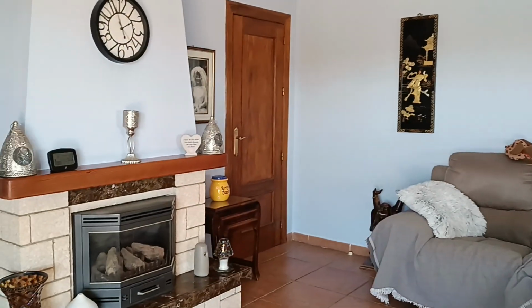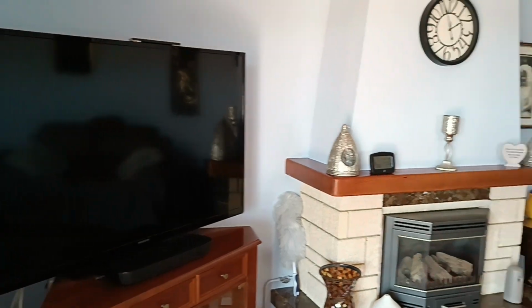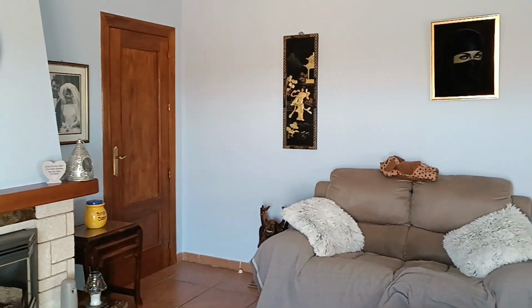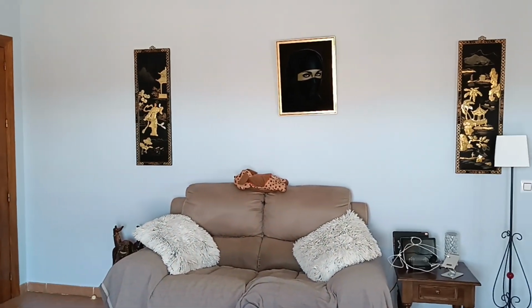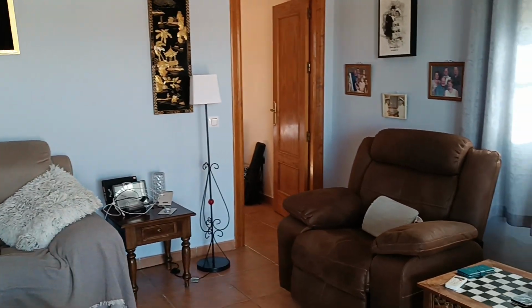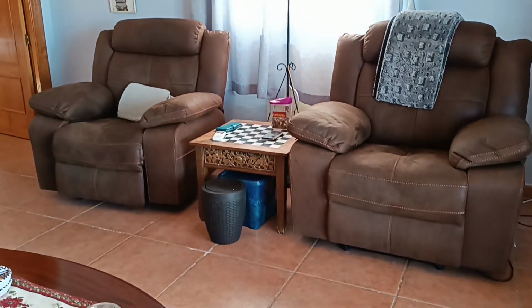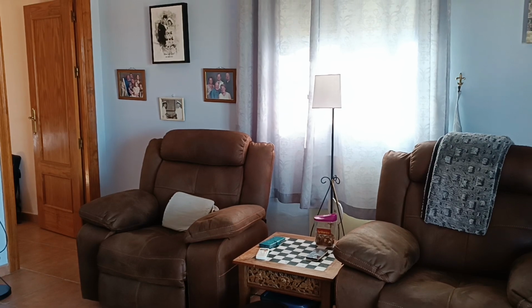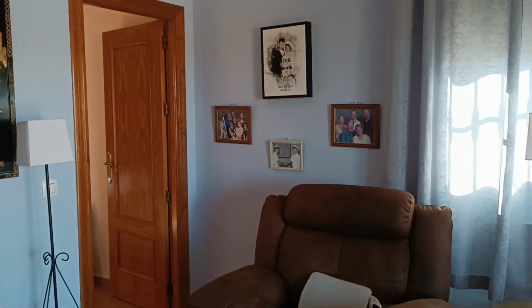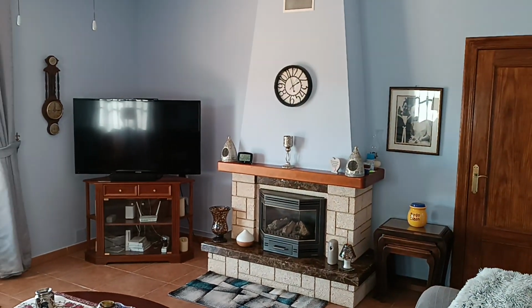You can see central mounted fireplace. You've got a ceiling fan in here, air conditioning unit. You've got some nice coving around the ceilings, which is again not something you see too commonly in Spanish built villas. Very, very good size room. That door there on the left leads into the master bedroom in the main villa. Take a little pan around from this side.